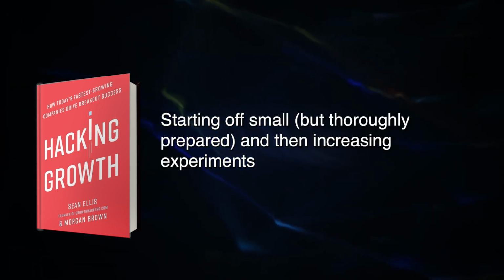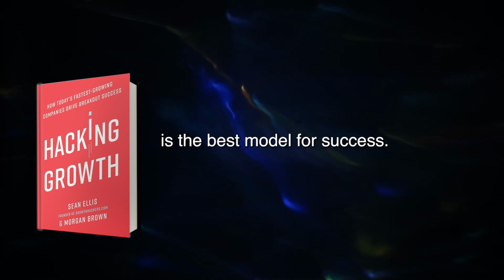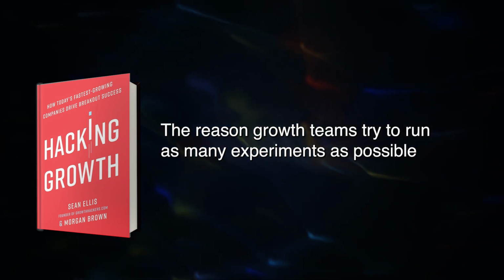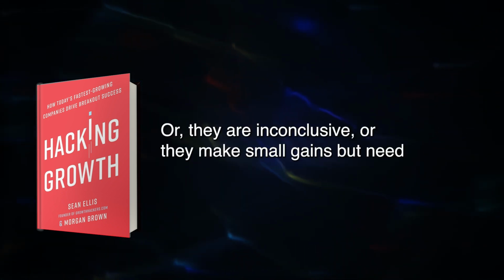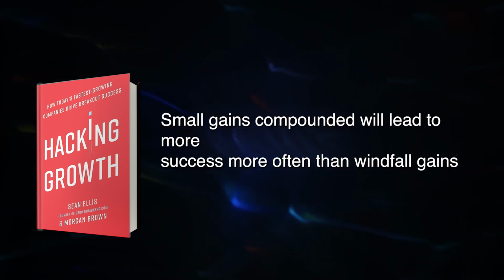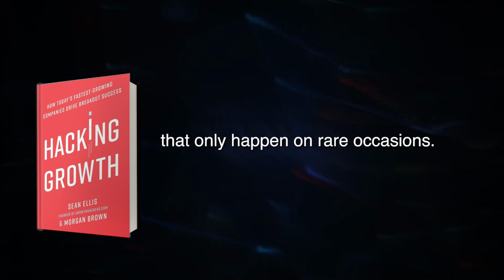Starting off small and then increasing experiments as the team develops the skills and assets to run the experiments is the best model for success. The reason growth teams try to run as many experiments as possible is because many of them fail, or they are inconclusive, or they make small gains but need improvements or more data. Small gains compounded will lead to more success more often than windfall gains that only happen on rare occasions.